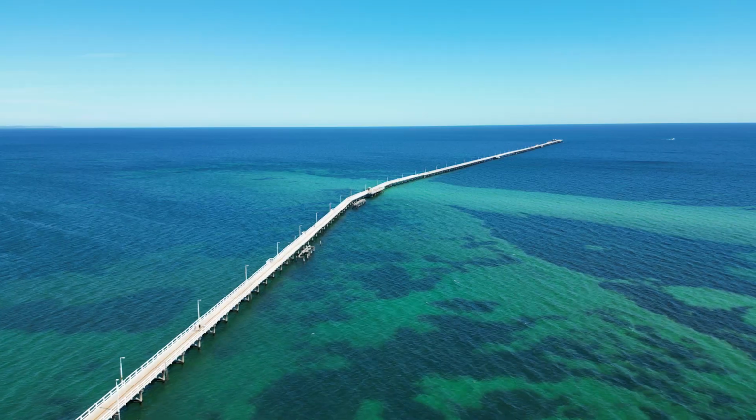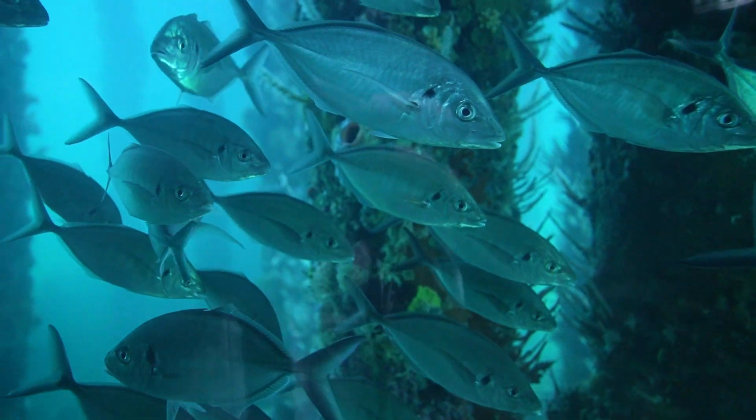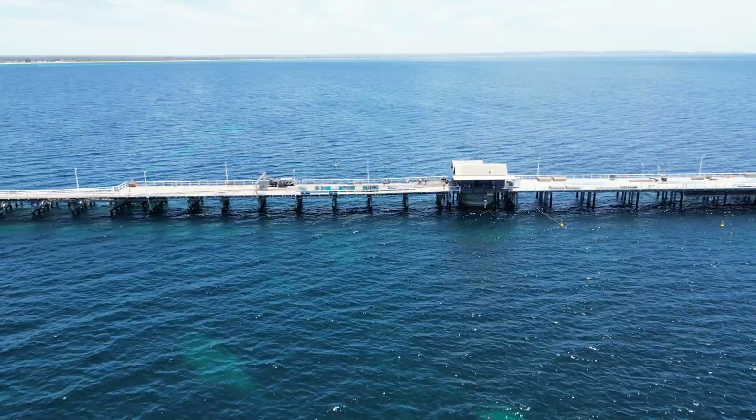So we're doing something super exciting today. We're heading out to the Busselton Jetty, the longest jetty in the Southern Hemisphere. It is massive. Yeah, it's huge. We're going to go out to the end and check out the Underwater Observatory that they have here. And we're going to speak to one of their staff members and they're going to tell us about everything they do here. And then we're going to go for a free dive.